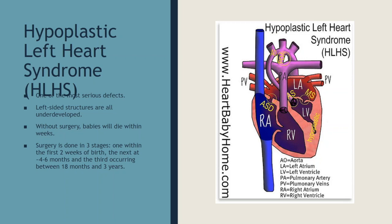And surgery is done in 3 stages for these children. Usually the first surgery occurs within the first 2 weeks of life, the next is around the 4 to 6 month mark, and then the third occurs between roughly 18 months and 3 years of age. I have to add too, even with all of these surgeries, after that third surgery, which is called the Fontan procedure, these kids aren't quote unquote cured. It doesn't mean that they won't need a transplant at some point. These surgeries are all palliative to give them the best life that they can. It's not necessarily a cure-all.